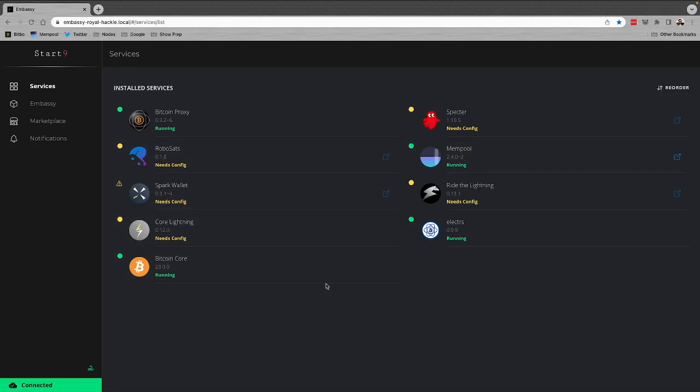But I just want to show you some of these other ones that aren't fully set up, what it will look like if you have something that maybe needs some tweaking in order to get it running. So let's take a look at this Spark Wallet one. Spark Wallet is a way to interact with your Lightning node if you're running Core Lightning.